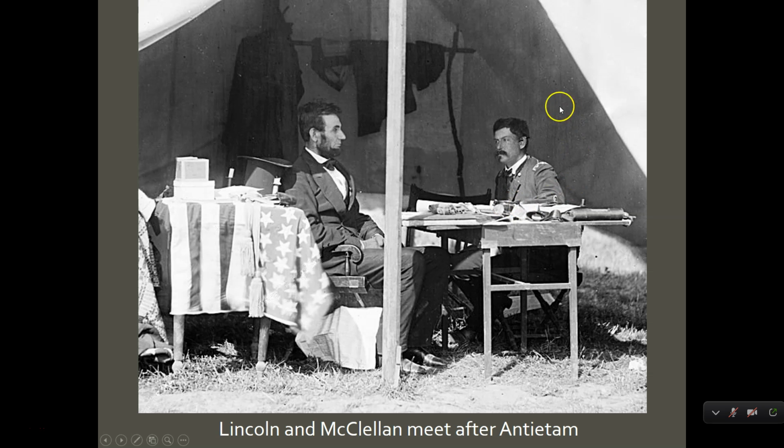And Lincoln is going to fire McClellan. This is the second time he's relieved from command, and these two men will face off again, not on a battlefield, but on the ballot. In 1864, Lincoln and McClellan are going to face each other in a presidential election.